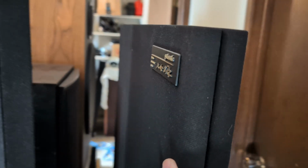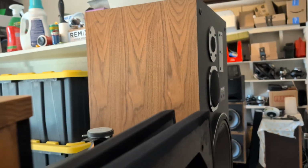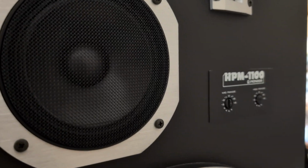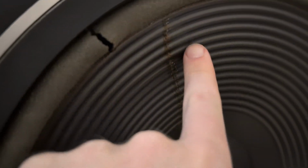They're in fantastic shape and come with the original grills. Cabinets are gorgeous. The Polks also come with the original grills too, and in good shape. That's them right there. The only issue with these speakers, and very common with the 1100s, the 900s, and later HPMs, is it's a graphite cone and it tends to crack. And this is no exception.